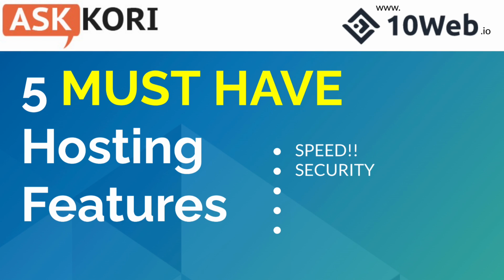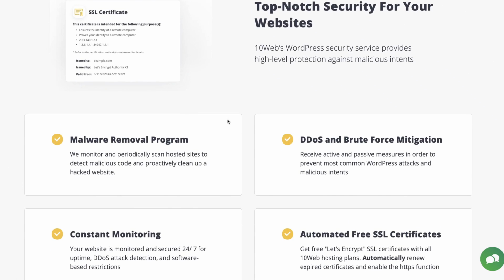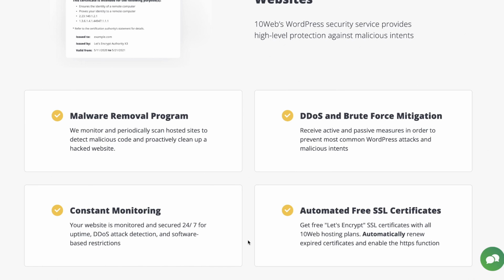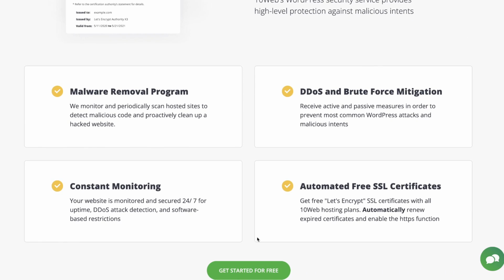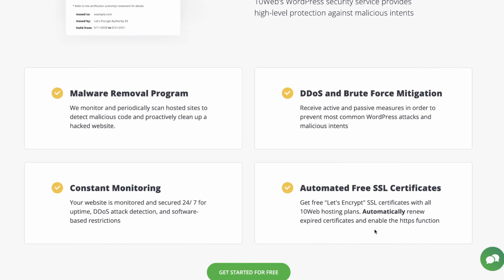The second thing we're going to be looking for is security. It is so important that your website has security, but that added security should actually be included in your hosting plan, not an extra annual fee. So be certain that your hosting plan provides that, just like the folks at TenWeb. They offer top-notch security for your websites, including malware removal, top-notch brute force mitigation, constant monitoring. They have a 99% uptime guarantee, and they give you that SSL, so you don't have to pay that extra fee to have that little lock show up on your browser.